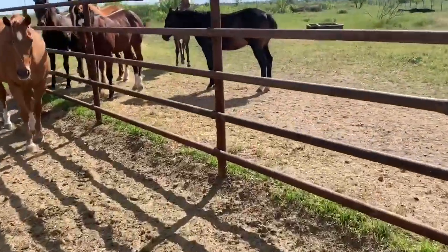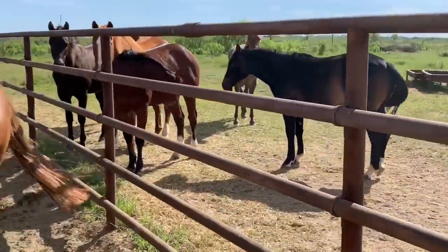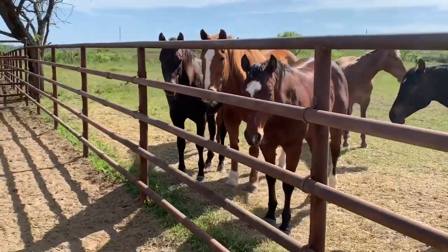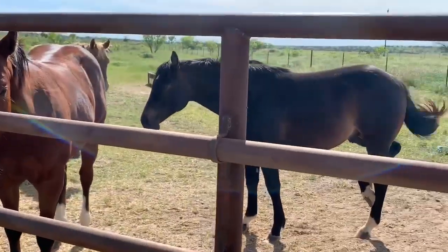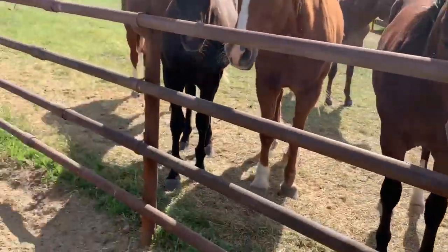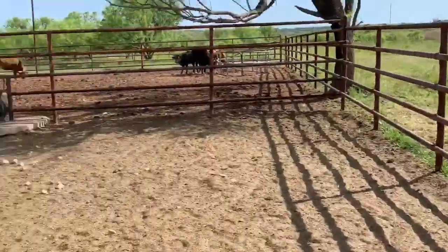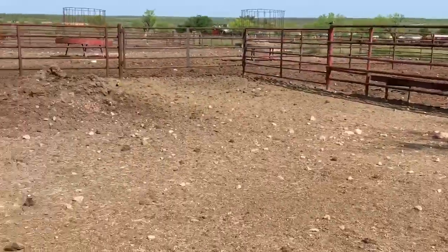Across the fence over here we have all the colts. There's a Shiny Outlaw and Take a Pick. Boon Too Soon. There's another Boon Too Soon. There's our roping steers. So that's our horse facilities.